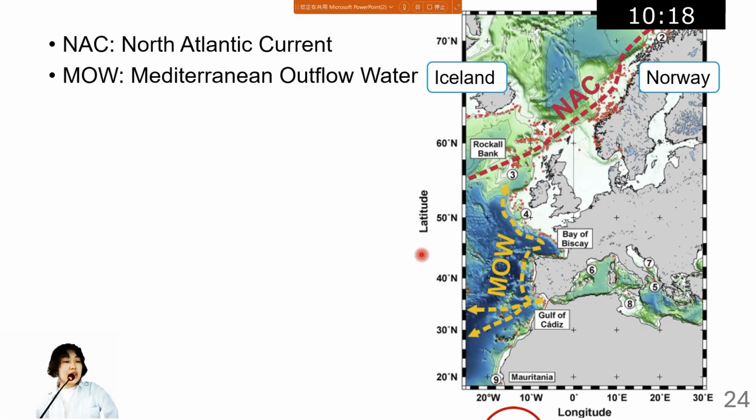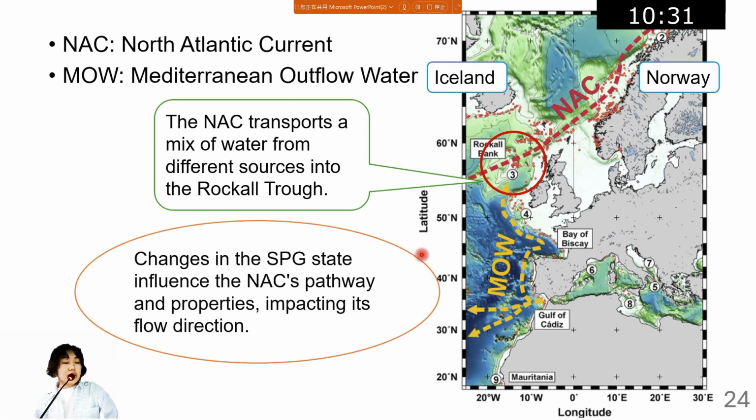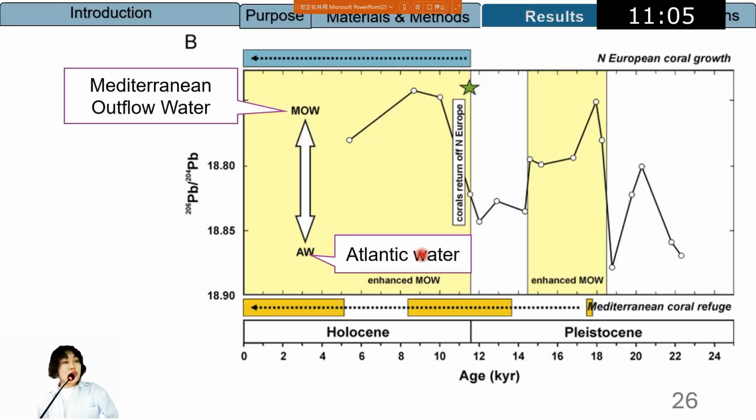Here is another map. And here, the North Atlantic currents transport mixed water from different sources into the circulation. And changes in the subpolar gyre state influence its pathway and properties, impacting its flow direction. When it's strong, it shifts the flow path, directing it to Norway instead of Iceland. And the shift, along with a stronger subpolar gyre during the early Holocene, facilitated the rapid transport of coral larvae across northern Europe.